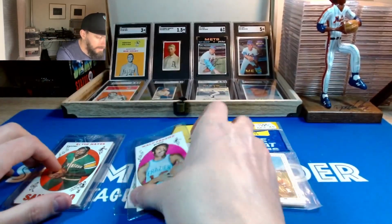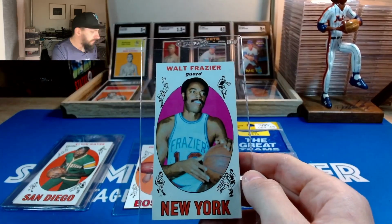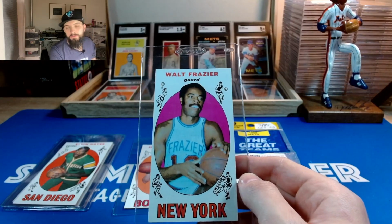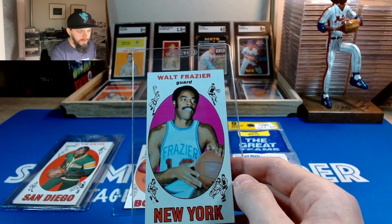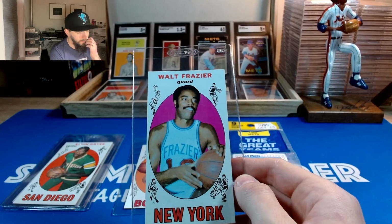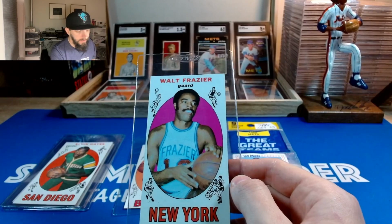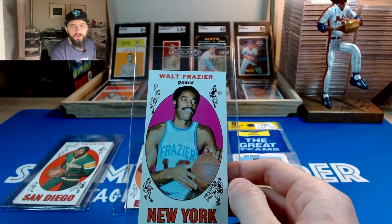Now, the next one I have this card already, but this one looks pretty nice, is a Walt Frazier rookie card as well. This serves as Frazier. And again, being a New Yorker, you hear Walt Frazier all the time. He's the color commentator for the New York Knicks games with, I don't know who does the Knicks play-by-play. I know it was Marv Albert for a long time, but Marv Albert left, but someone took over. I don't know who.